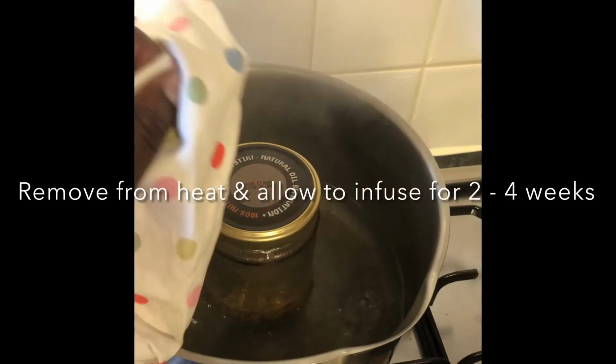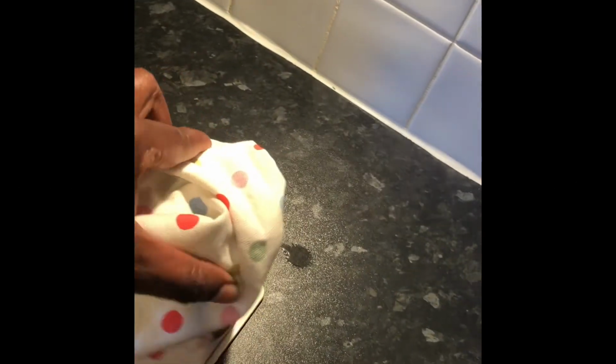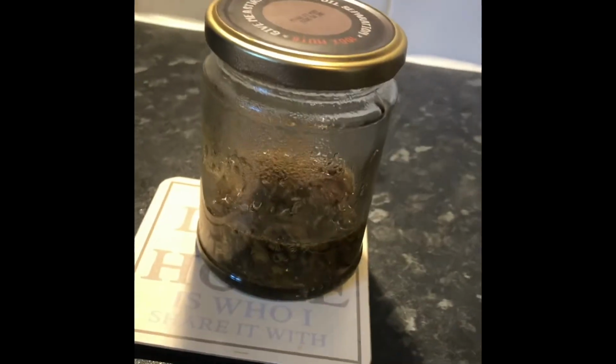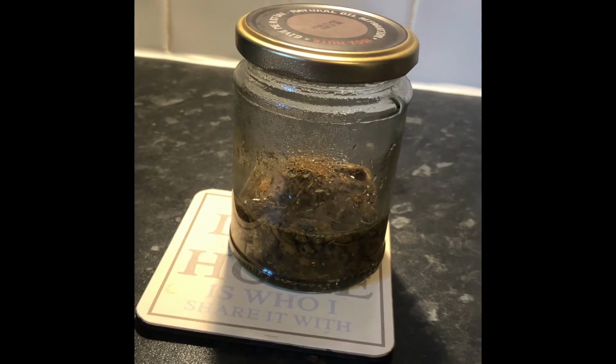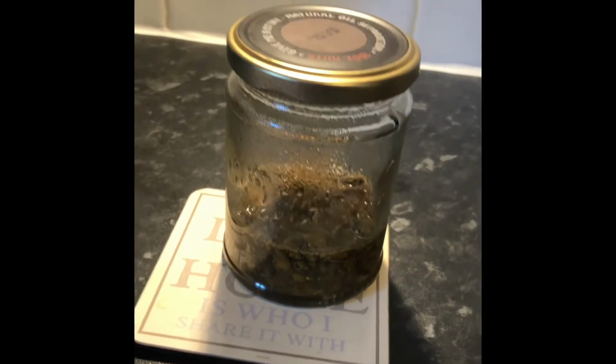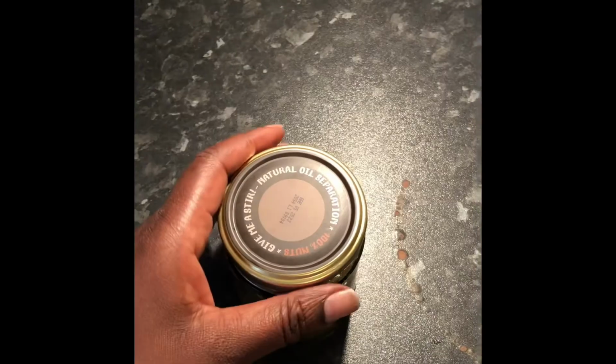So after warming for 10 to 15 minutes, I'll take it out of the pot, take it off the heat, and then allow it to cool down completely and infuse over at least 2 weeks. So I infused mine for 4 weeks because I wanted my chamomile oil to be really potent. The longer you infuse it, the better and the more potent your oil will be.